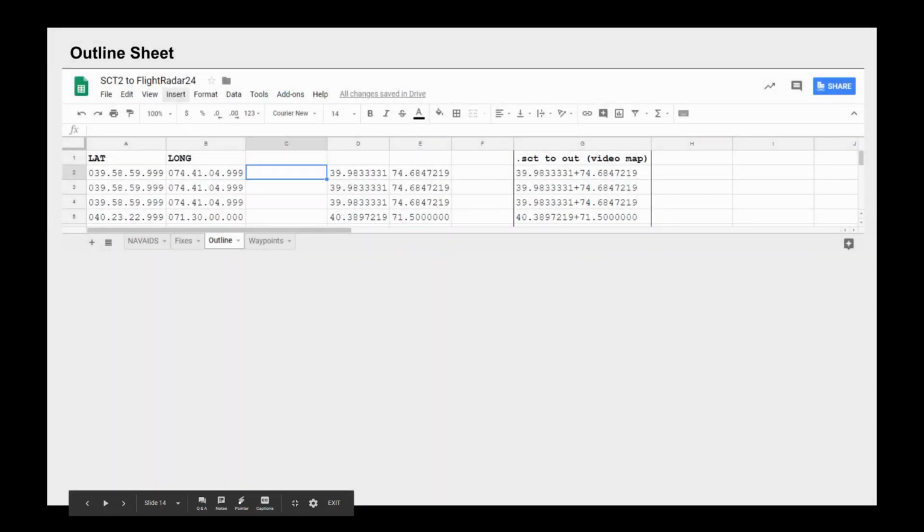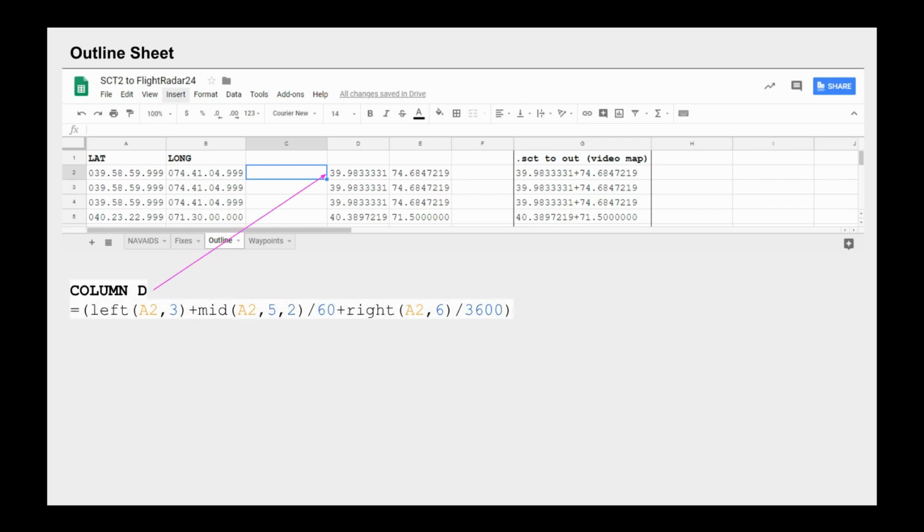What about the outline? The outline is different. Again, the column format is a different layout. So again, pause the video, set up your spreadsheet to look like this, and then the formulas you need will be posted below. The different thing you notice here is that the N for north and the W for west have already been taken out. That's going to happen in another step.